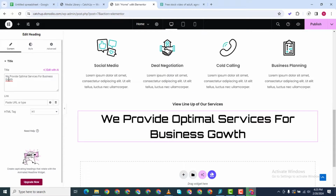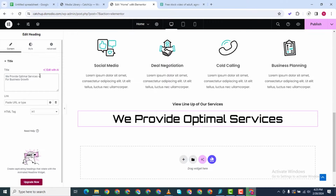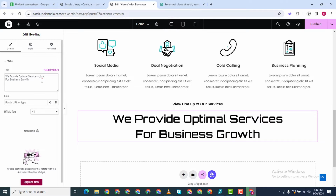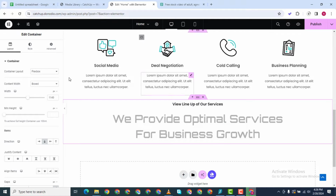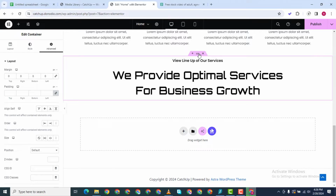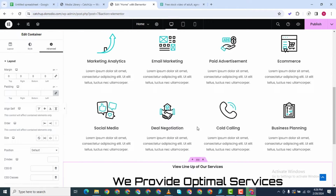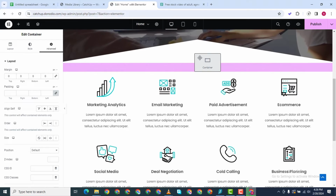Now, I don't want all of this to be the way it is. I want to break this up from services, after 4, before 4, to be on the next line. But if I just do that, it's not going to go. So I'm going to use an HTML tag, as you see there, and it's going to push this down. And then let me give some margin to separate this section. Actually, I'm going to drag this section and put it on top of here.